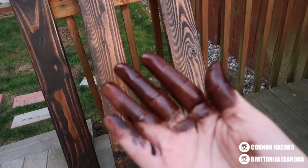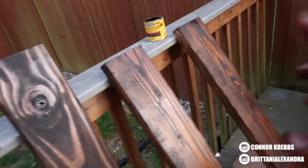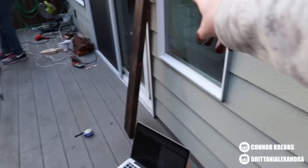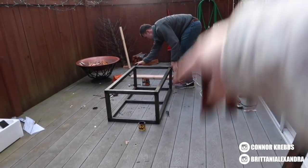So as you can see, you will get really messy, but it does come off. So all I need to do are the back of these, because none of them are done. And then I have one right here. And then after that, we will put them on top and screw them in, and we'll be done. Oh, also forgot to mention, after we stain them, we have to seal them with a polyethylene, and then we will screw them in, and then we will be done.